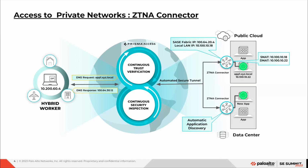Once we have discovered these applications, you can onboard them to the ZTNA Connector. Once these applications are onboarded, from a networking perspective, the ZTNA Connector will automatically form the tunnels to Prisma Access, and also automatically establish the routing constructs between Prisma Access and the connector itself.